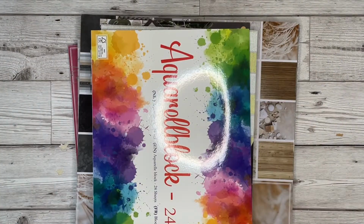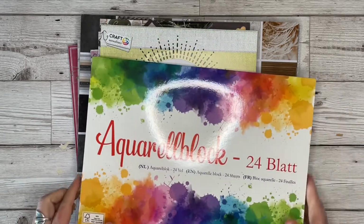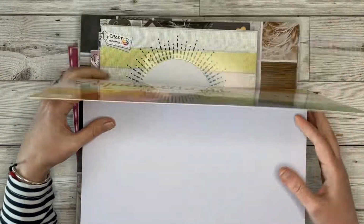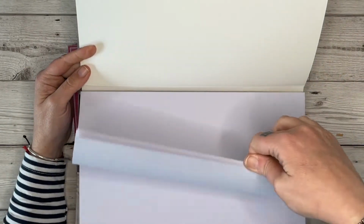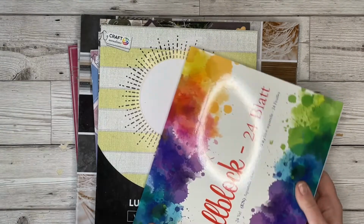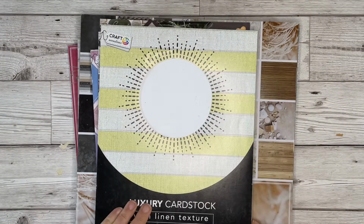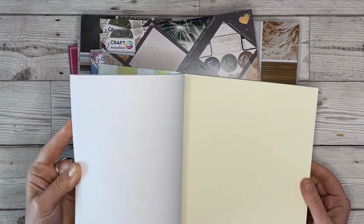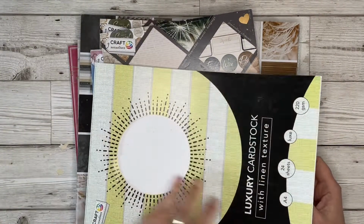Lots of big paper pads. Here, this is watercolor paper, which is very strangely light blue. I hadn't seen something like that, so I thought, why not? We'll give it a try. Luxury cardstock with linen texture. I think this has a cream color and white, and it does have the linen texture.